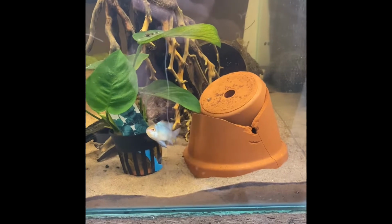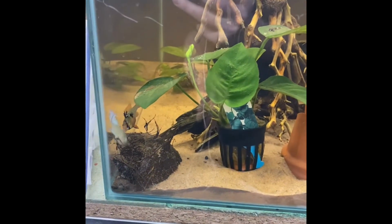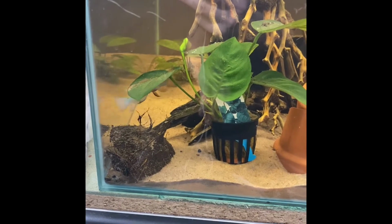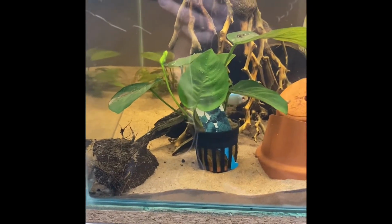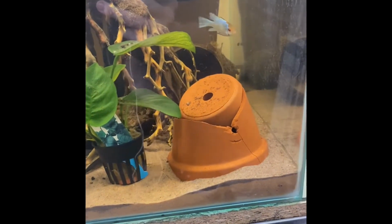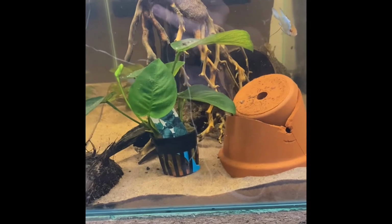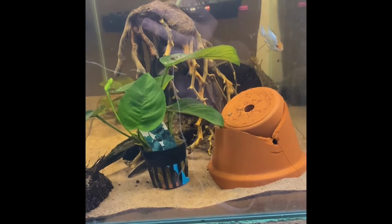Rams, he's just coloured up massively recently. You're seeing a bit of sparring action. They have laid eggs. She ate them all. I'm waiting to see that happen again. I haven't seen that behaviour again since.